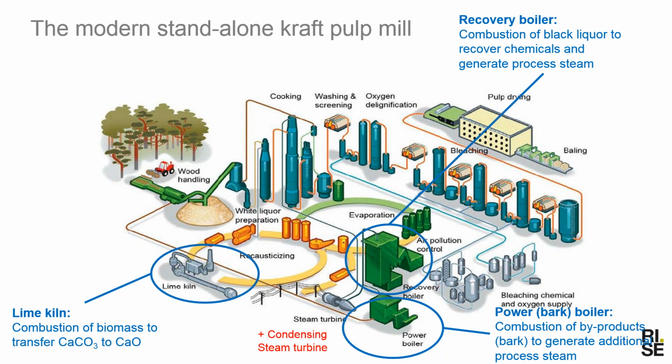In our case, which is a fictive case, a fictive generic reference plant, since we didn't have a pulp industry partner involved in this project. So we have a generic one, and in this one we have a quite large steam turbine and a quite large condensing turbine, since the pulp mill is very efficient, and we generate green electricity and also receive green certificates in Sweden.